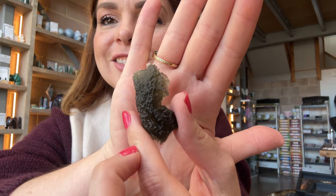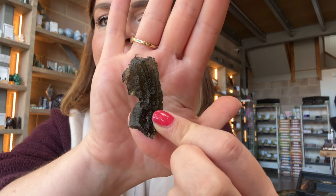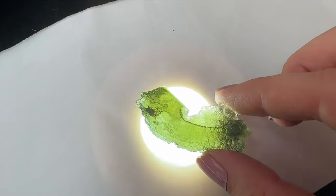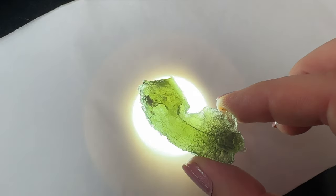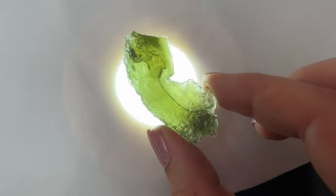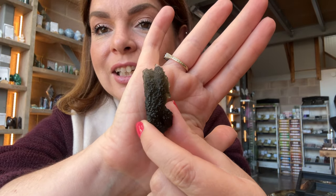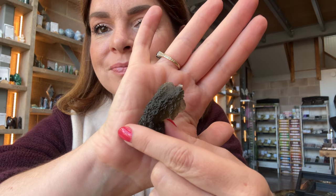There we are. Obviously quite a thick piece, so it's quite dark in places. You can see it really does look like glass, because it is technically a form of glass. So that was the piece that he found, and yes, it came home with this.